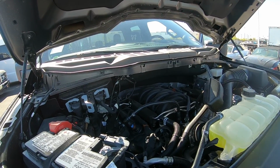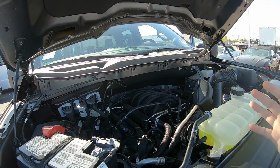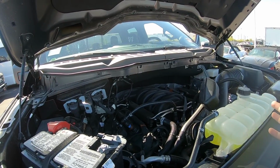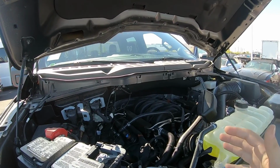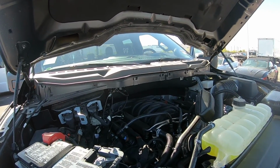It's reliable. It doesn't have many issues when comparing it to its counterparts, like let's say the 2.7-liter EcoBoost or even the 3.5. Those are also reliable motors, but because they have the turbocharger, sometimes those can get a little finicky. But aside from all that, this thing is pretty reliable. It'll get you where you need to go, and you won't have an issue.